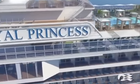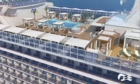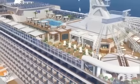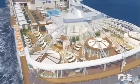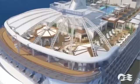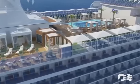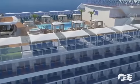This month, we're staying on the top deck, but focusing on two areas exclusively for adults looking for a more relaxing experience: the sanctuary and the retreat pool. Located near the forward end of the top deck, these two areas provide a peaceful haven for passengers looking to recharge. The sanctuary on Royal Princess will be over 20% larger, with enhanced features, a new beautiful decor, and of course its distinctive white canopy cover, while the adjacent retreat complements the sanctuary with new poolside cabanas.